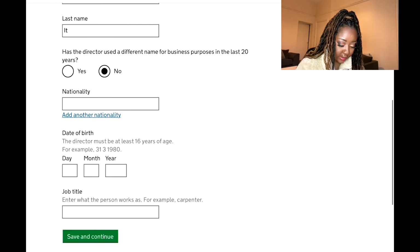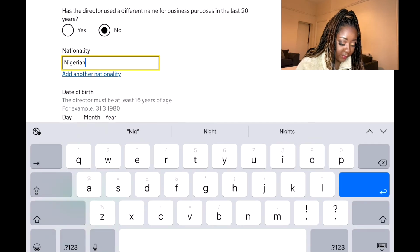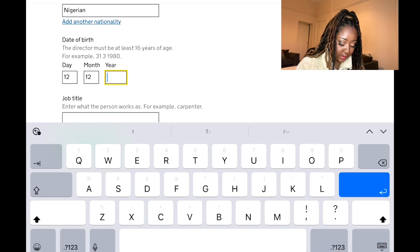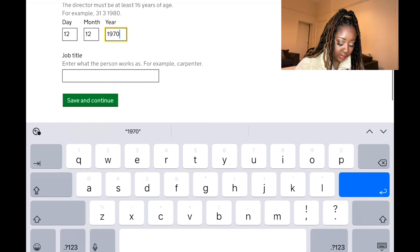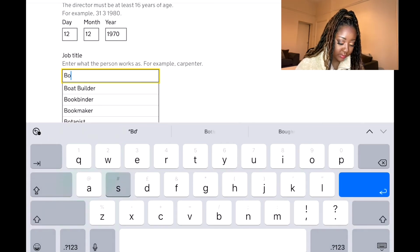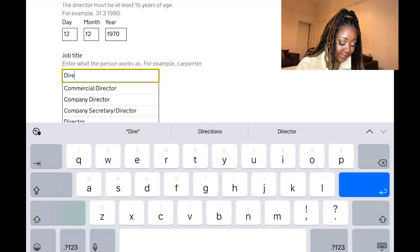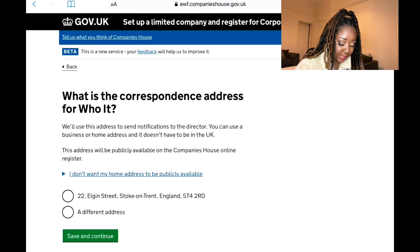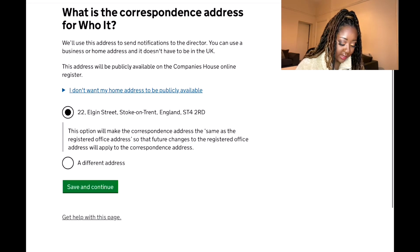Has the director ever used a different name? No. Nationality, let's go with Nigerian. Date of birth, the 12th of the 12th, 1970. Job title, boss. Oh no, that doesn't come up. So let's just go with commercial director. Save and continue. What is the correspondent address? Let's put that 22 Elgin Street. Save and continue.